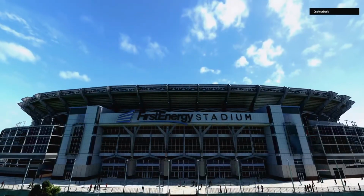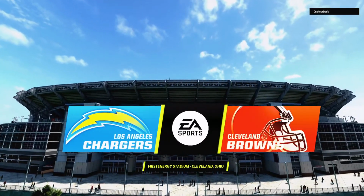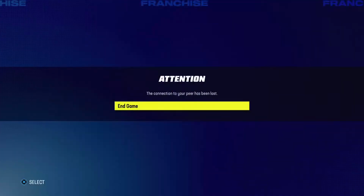So-called rock and roll capital of the world, Cleveland, Ohio, at First Energy Stadium on the shores of Lake Erie.